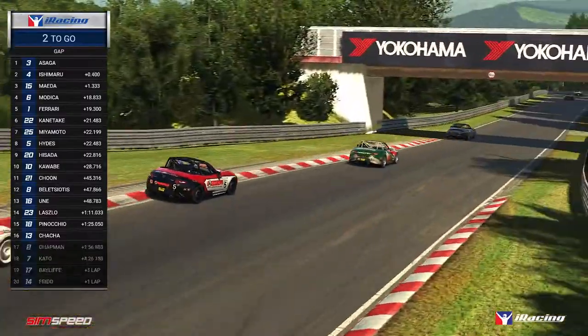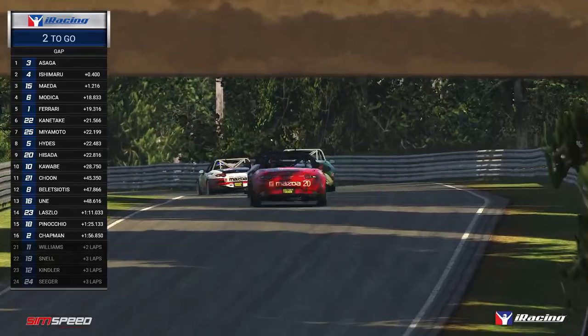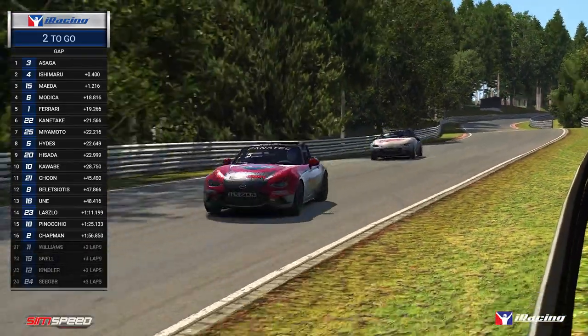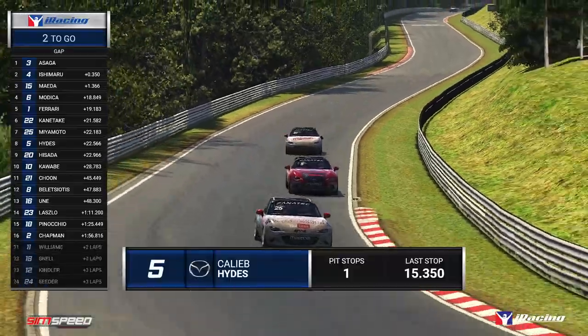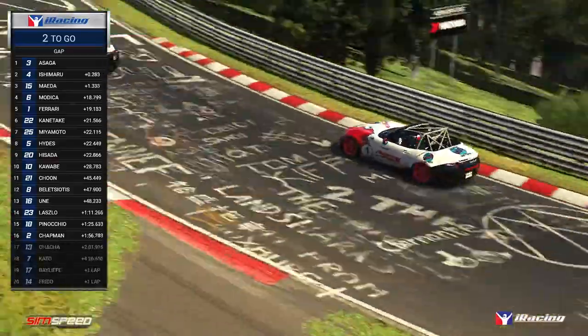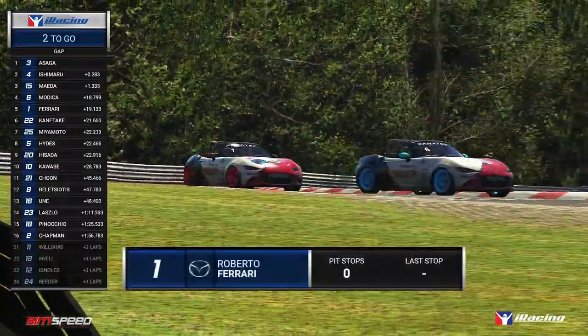Can he get the draft effect on Taiki Miyamoto and maybe use that to get a position done into Adenauer Forst? He's a long way back, so I'm not sure he'll quite be able to. So I think for Caleb Hyde, he's going to lose even more time compared to the cars in front. And if you want to reference the gap from him to Roberto Ferrari, who he was racing at the start of this race, well, it's now roughly 4 seconds.